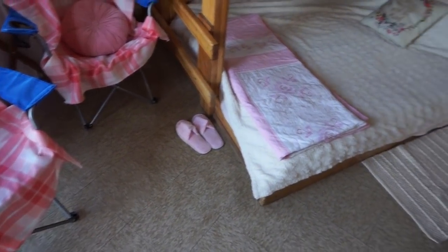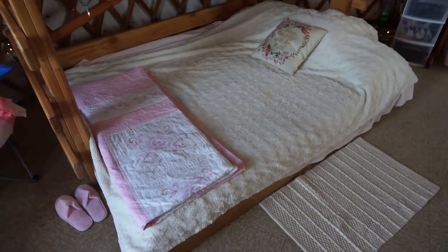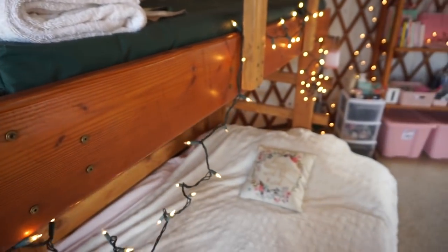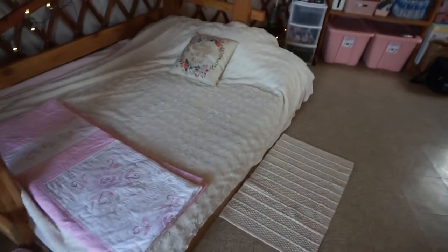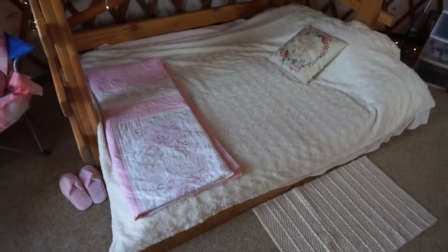Yep, I brought slippers. Yep, I already made the bed. Yes, it has a mattress pad on it because there's nothing worse than those weird vinyl camp mattresses. No, there's much worse. Much worse is sleeping on the ground. I'm glad we're not doing that, although this is close. But I think it's going to be really comfy and cozy. I brought all our bedding from home and everything, and lots of blankets.